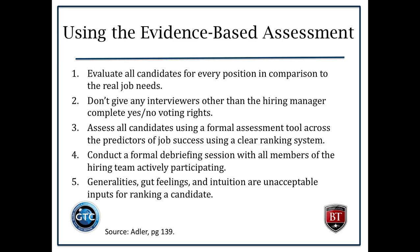Using the evidence-based assessment, which can be found in your Adler text, include the 5 following steps. The first is to evaluate all candidates for every position in comparison to the real job needs. This means that the performance profile here would set a standard. And we'll talk about this a little bit more in the next slide about measuring assessments.